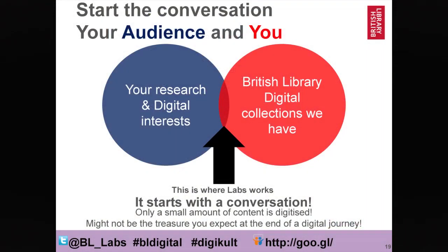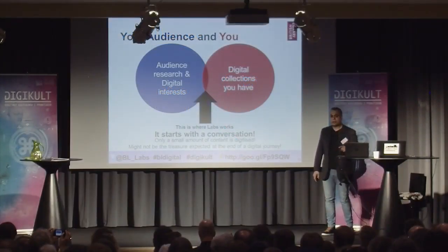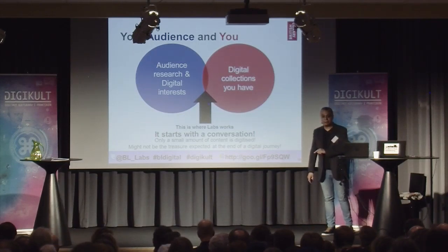And we need to remind people that only a small amount of content is actually digitized, even though it's actually quite a lot of content. And we can't promise people that there will be the treasure they expect at the end of their journey, but let's go on the journey and let's see where we end up.